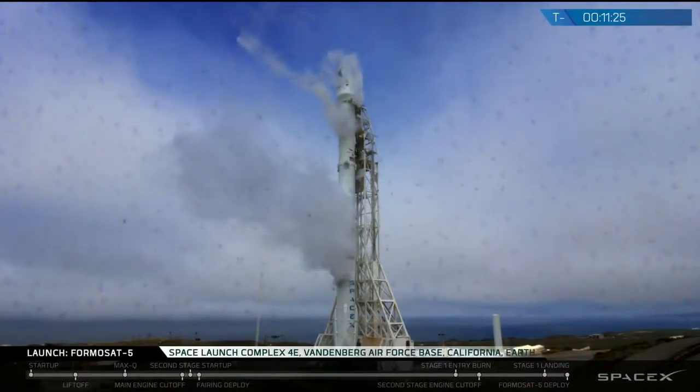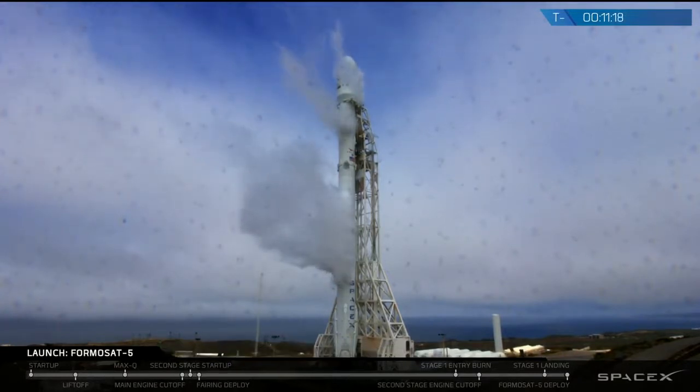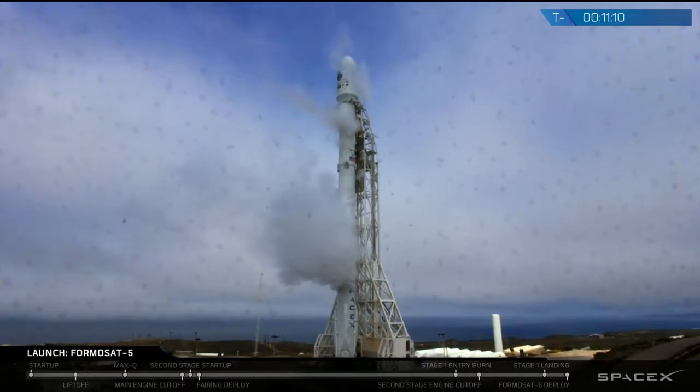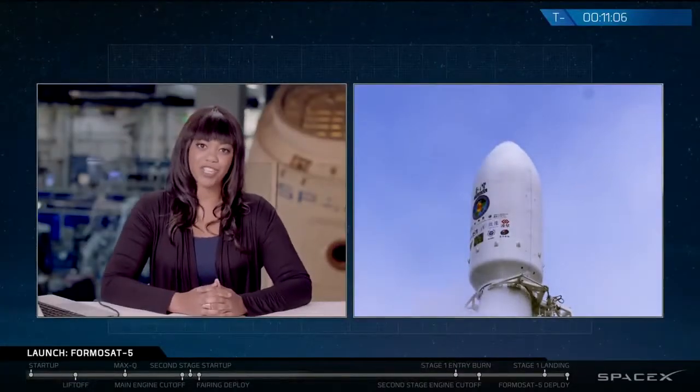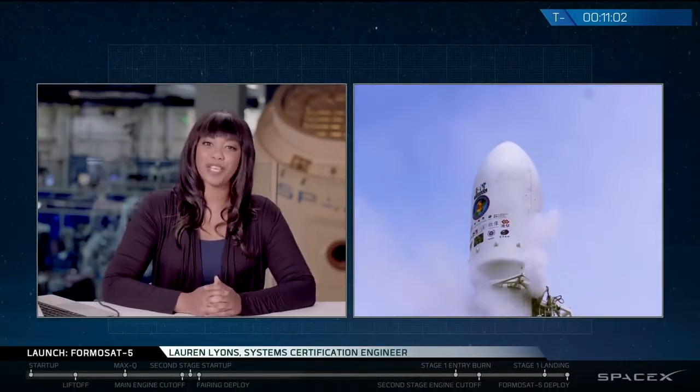It is August 24th, 2017, just past 11:38 a.m., and you are looking at a live image of the Falcon 9 vehicle at Vandenberg Air Force Base awaiting liftoff with the Formosat 5 satellite just minutes from now. Good morning from SpaceX headquarters in Hawthorne, California. My name is Lauren Lyons, and I'm a system certification engineer here in our flight reliability department, and I'll be bringing you the updates for today's webcast.